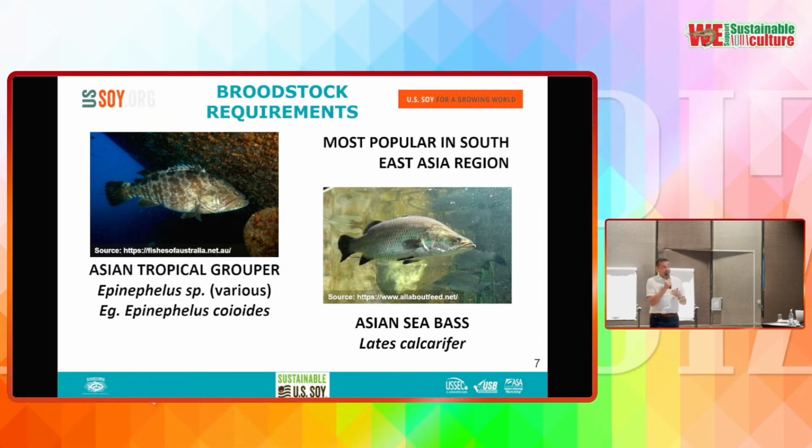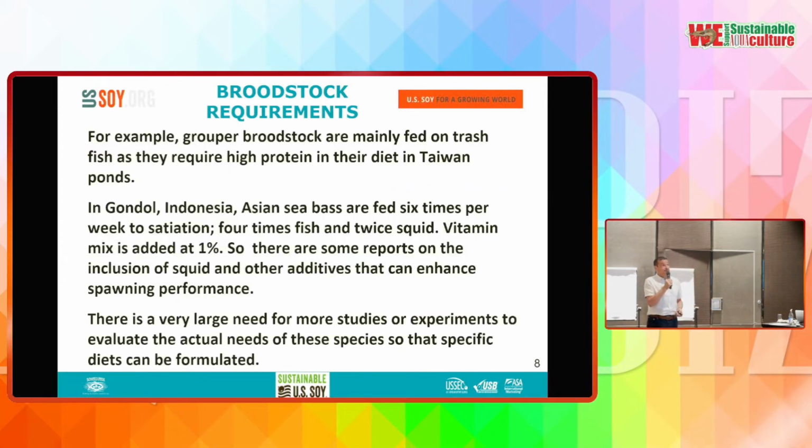In this region of the world, Asian tropical grouper and Asian sea bass are the most popular species. I have no knowledge on these species, but I can hopefully guide you in the same way that we did with yellowtail, with striped jack and other species. We can follow those principles.